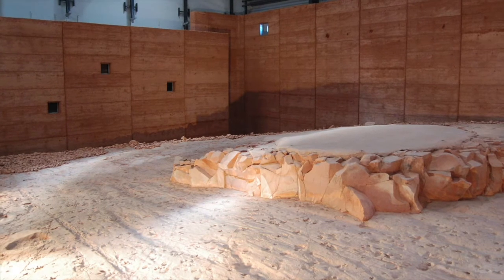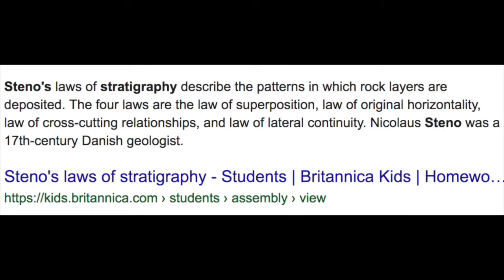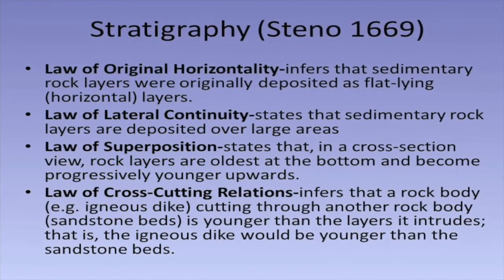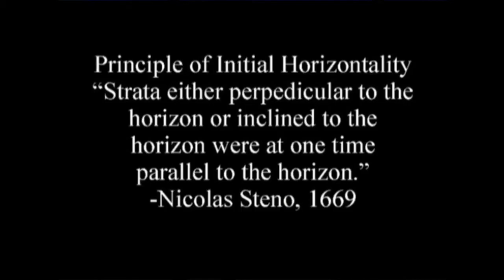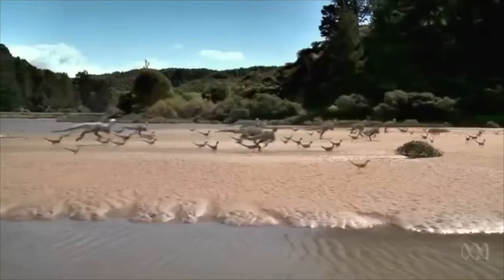The fossil footprints are in the middle of a series of rock layers. According to Steno's stratigraphic principles laid out in the 1600s and still adhered to today, it would be assumed that those layers were laid down horizontally. This wasn't some seashore. The principles of initial horizontality state that strata, either perpendicular to the horizon or inclined to the horizon, were at one time parallel to the horizon, and nobody disagrees with this. Therefore, these tracks were not made by some dinosaur walking into the sea, but rather the dinosaur was on flat ground in what is called a tidal flat.